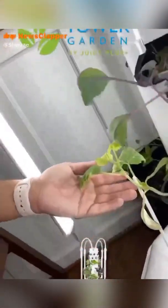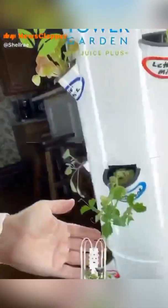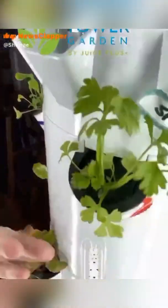Hey there, gang. Welcome once again to my tower garden. As you can see, we've had a lot of growth in the last 4 days. It's crazy. This is the Swiss chard. And this is squash. And we also have these great snap peas coming out. And look at this little celery. The celery is awesome. It's running right now.